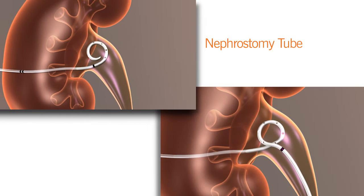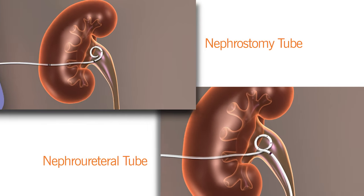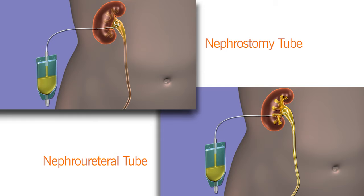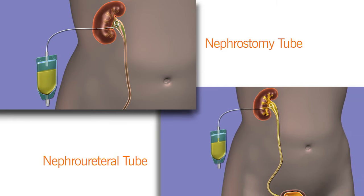Your nephrostomy tube or nephroureteral tube are thin, hollow, flexible tubes with several small holes on the sides. They are inserted into the kidney to help drain urine. The nephrostomy and nephroureteral tube both have a drain that empties urine outside the body to a bag.